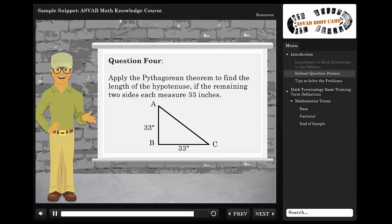How hard were those for you? If you can only solve one or two or even none at all, don't worry. You'll be able to solve them all by the end of this course. Click the next button to continue.